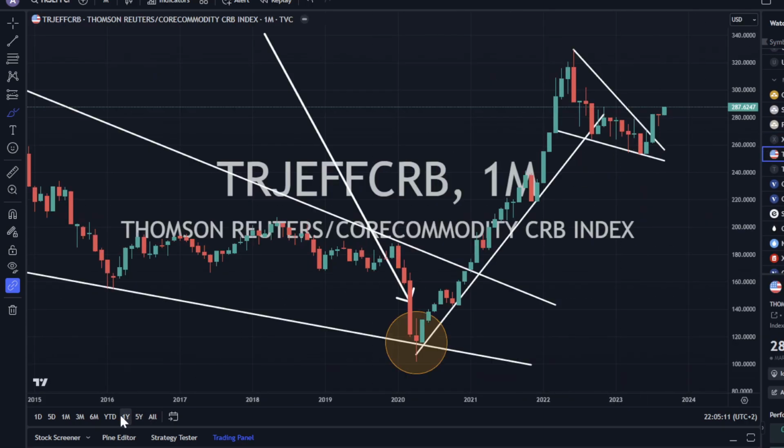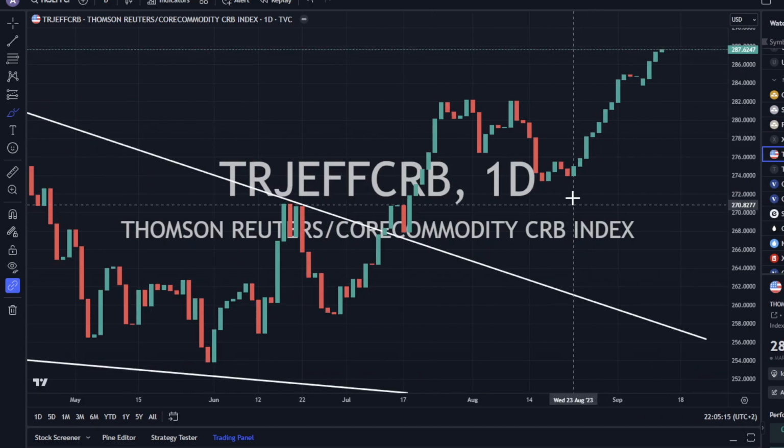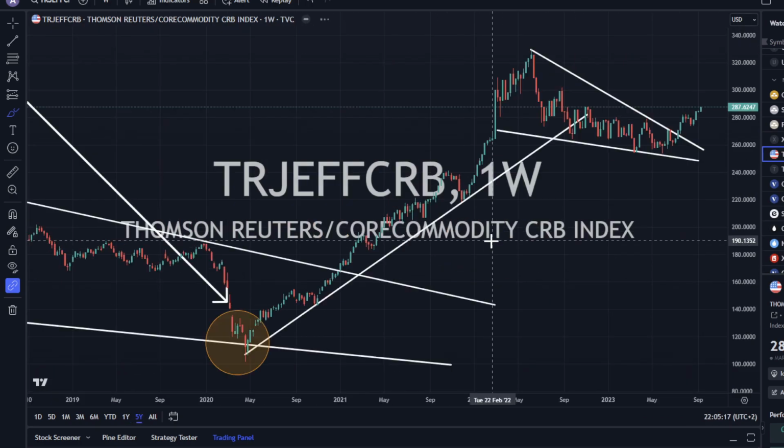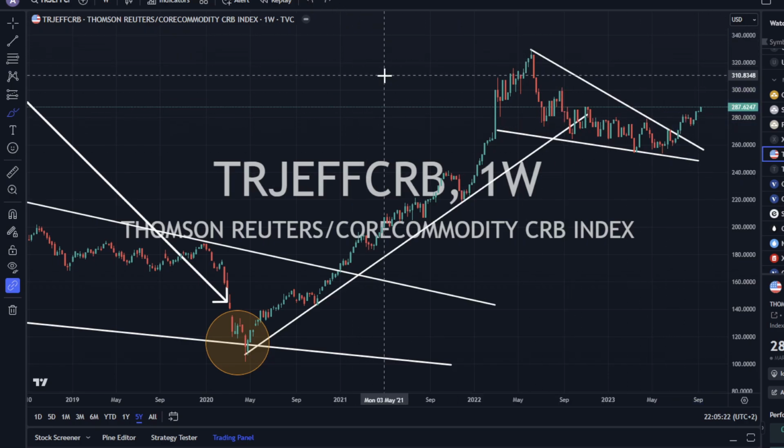CRB index, it's still holding on. Just 0.09, still holding on, still looking good. We have broken out of that pattern, and it looks really good to continue higher.